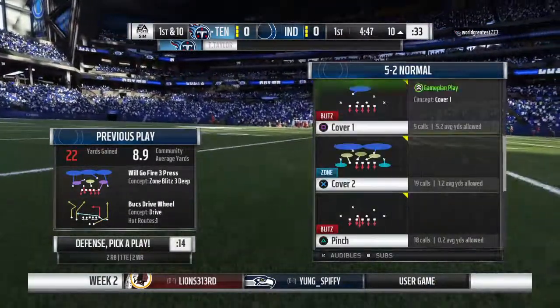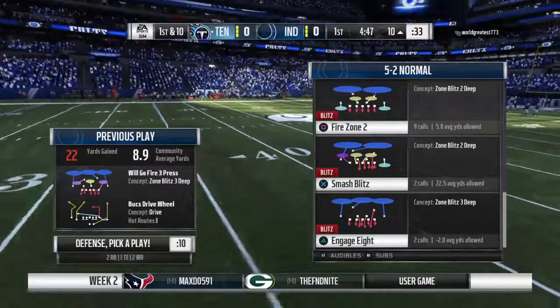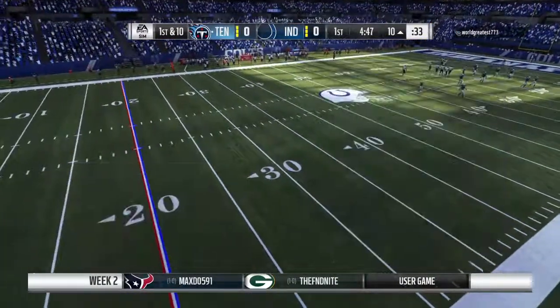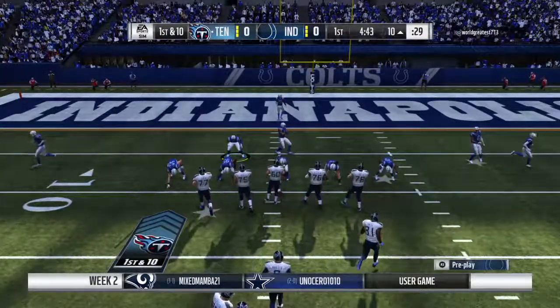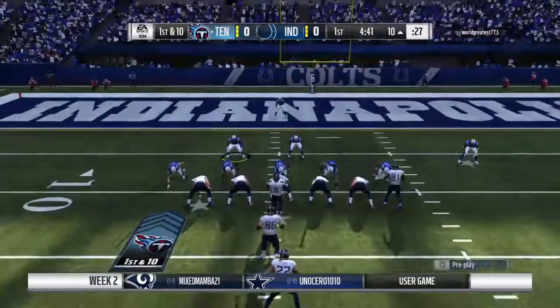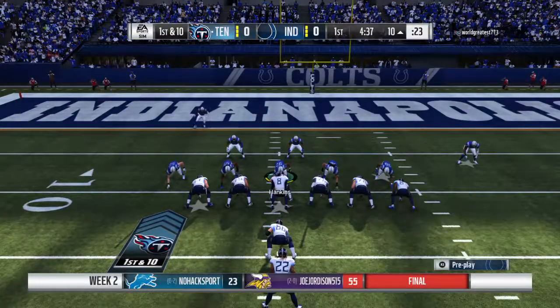And on this first drive, looks like they want to get that vertical passing game going early. And they did, and what a warning shot they just fired. If you're not going to back up and play coverage deep, we're going to attack you all game long. And once you adjust to that and you start to back off, then that opens things up underneath. A really nice start for them. Great way to get the game going.